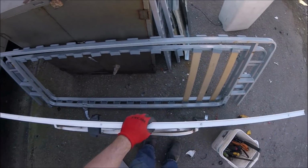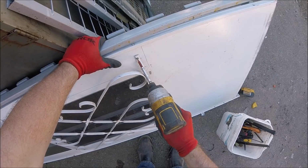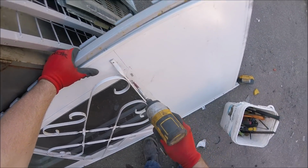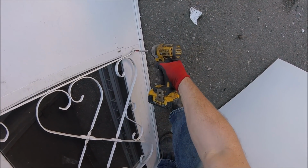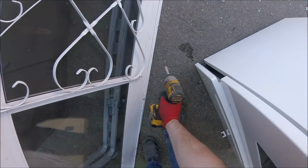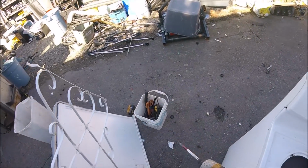Just a little too much wood mixed in. It's got veneer over wood. So I know this aluminum here is clean, so I'm going to pop these off. Pop those off. And then I'm going to just scrap the door the way it is. So I've got clean aluminum here on this one.